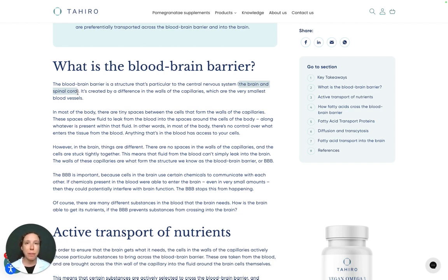And the type of chemicals that are in that fluid are changing all the time, right? So we want to keep tight control over the fluid that's circulating around those cells in order to allow them to communicate with each other in these really complex and delicate ways. So in order to keep control of what's in that fluid, instead of having leaky capillaries with little spaces in between the cells, in the brain, we have cells that are stuck really tightly together. So now instead of a leaky wall, we have a really solid wall that fluid can't make its way through.